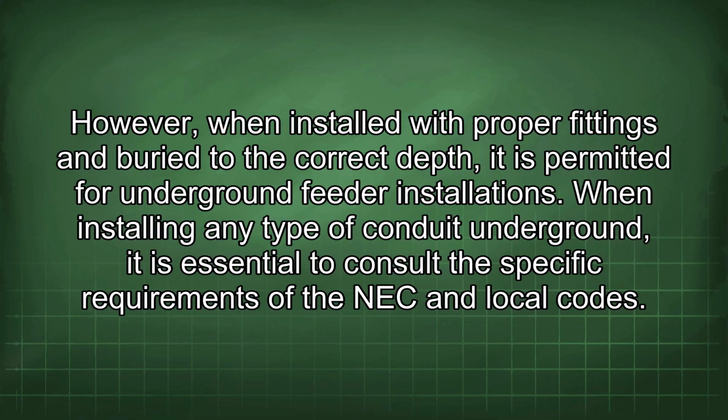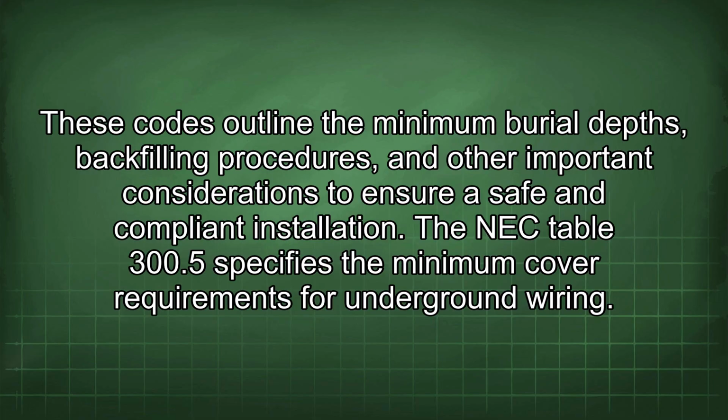When installing any type of conduit underground, it is essential to consult the specific requirements of the NEC and local codes. These codes outline the minimum burial depths, backfilling procedures, and other important considerations to ensure a safe and compliant installation. The NEC Table 300.5 specifies the minimum cover requirements for underground wiring.